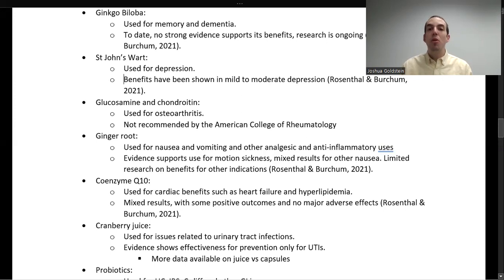Cranberry juice, a very commonly used CAM. It is appropriate to use this for the prevention of UTIs. However, notice, for the prevention of UTIs. And evidence does support that, but there's no evidence on the effectiveness in treating UTIs. So I've heard that from patients, and you may have as well. Oh, every time I get a UTI, I drink a gallon of cranberry juice and I feel better. That's fine. That's anecdotal. That's not evidence-based. Evidence doesn't support that, but it does support it for the use in prevention.